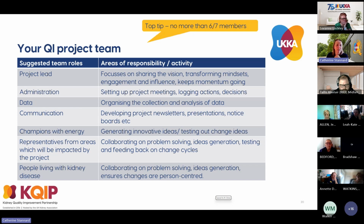And also communication, that's really important. So you might have a communications lead that might put presentations together or create a project notice board, create a project newsletter if you like. And then within all of these, make sure that you have champions with energy. A lot of your team members will be asked to come up with new ideas. So these are the people that will be generating innovations, thinking about testing out new change ideas, and thinking outside the box.